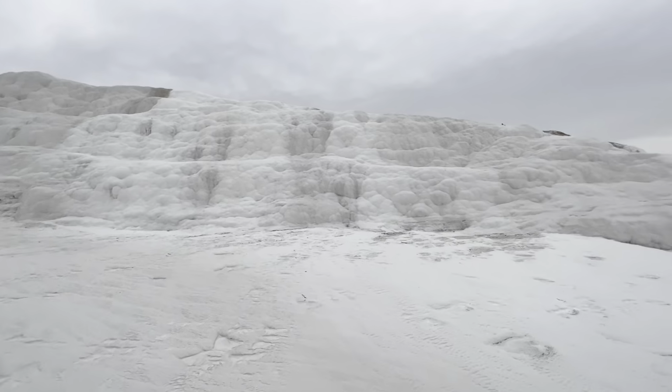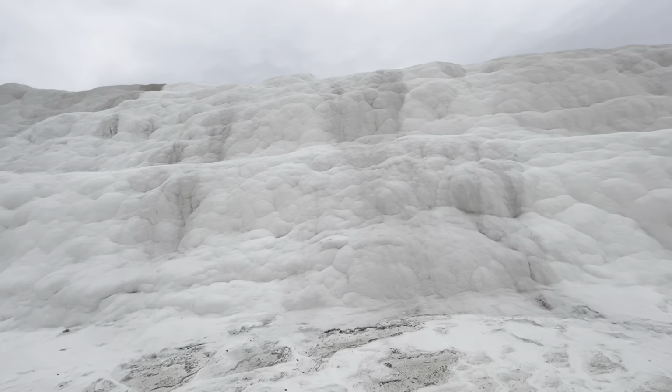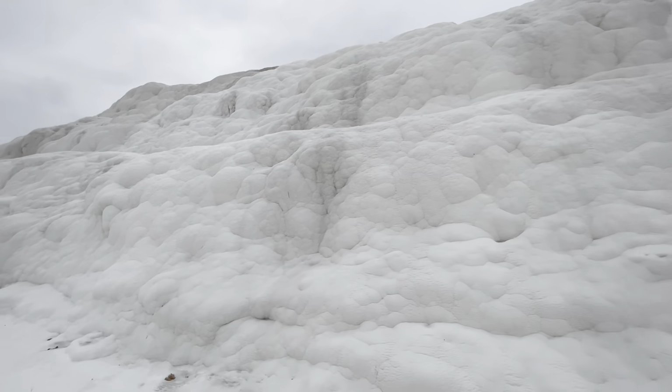It looks like snow from far away, but it's not. It's mineral formations on the mountain from the thermal hot spring.